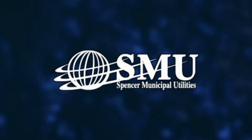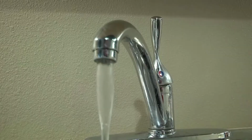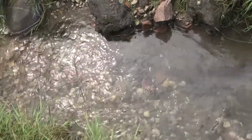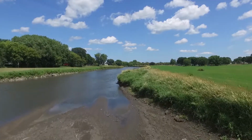Spencer's water system was established in 1886, over 130 years ago. Spencer was fortunate to begin about the same time in history that many community water systems were established across the United States. Water is one of the most unique substances on Earth. It is the only compound on our planet that can exist as a solid, a liquid, and a gas simultaneously. Water is one of the few things we truly cannot live without.